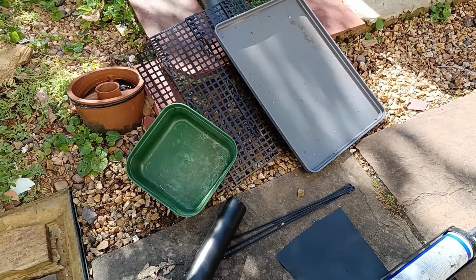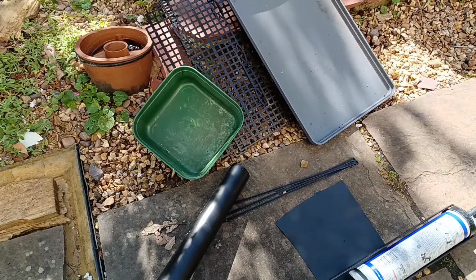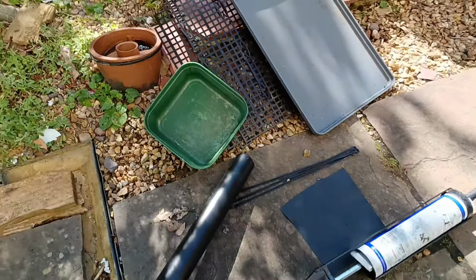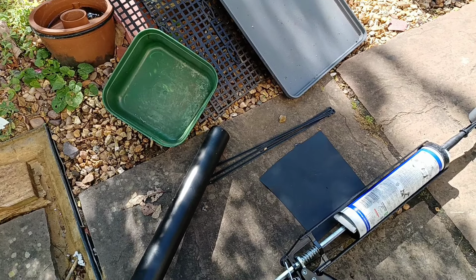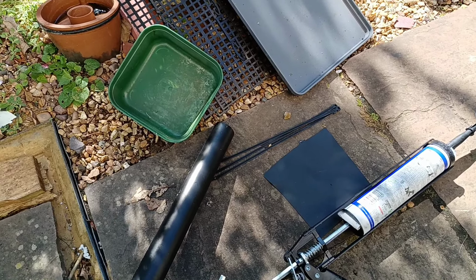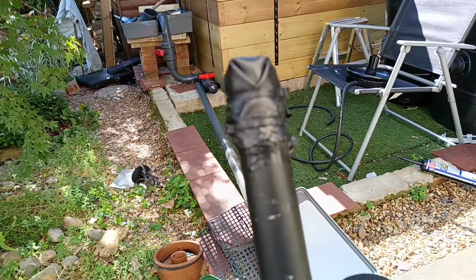Right, so I'm going to crack on with that task. See how long this takes me. It's going to be all jiggery pokery, so it's probably going to take me a while. So I'll come back to you in a bit, guys.